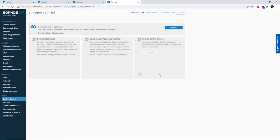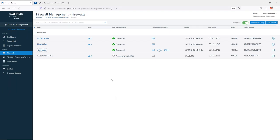So this is just going to process through. I'll flick back to the other screen just to see what's going on here. So we can see here that it's got the firewall in there. It's got management disabled. We'll come in and show you what that means in a second. But you see, pretty much it's instant. Like I added that firewall, bang, it appeared in here.